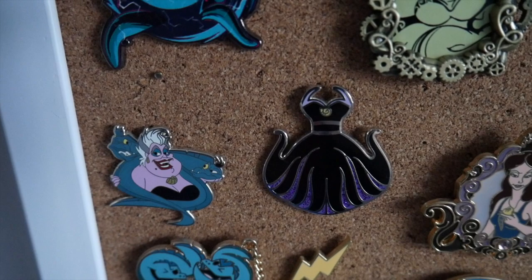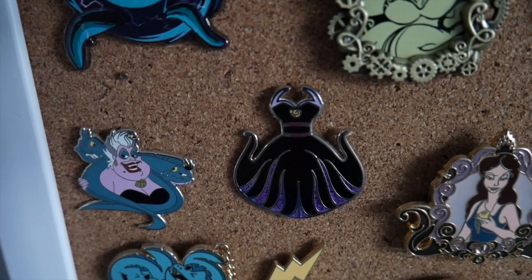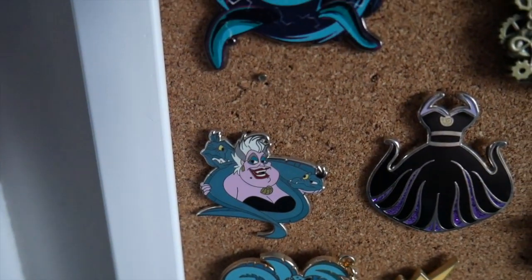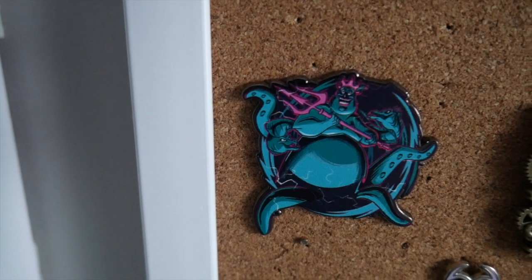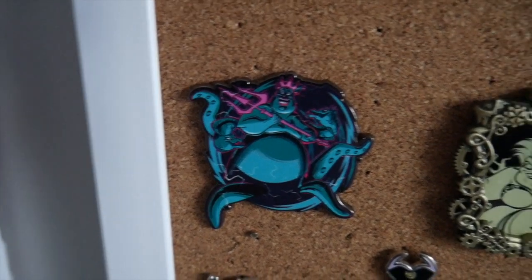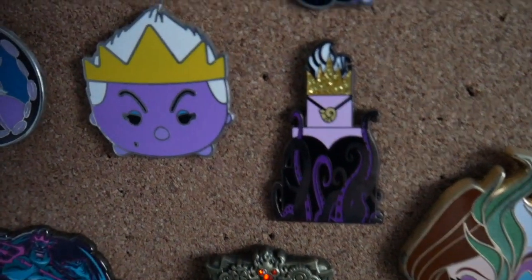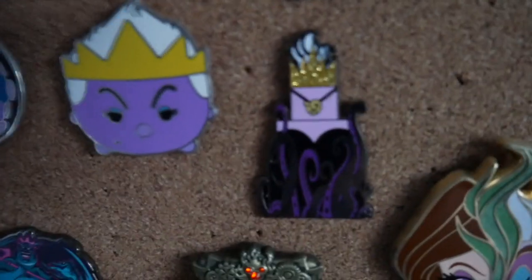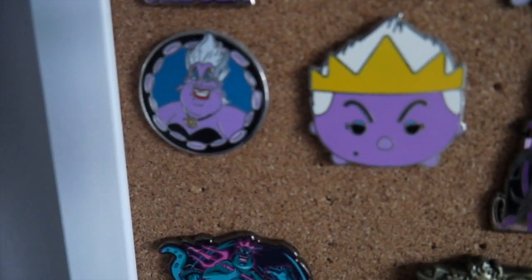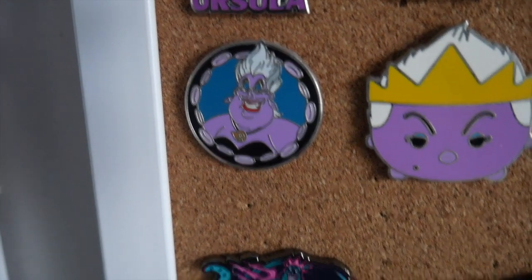And then we have the dress of Ursula from the Little Black Pin Shop. Ursula and Flotsam and Jetsam. That one is another one from that 4-pin booster set they just released. This one is from the Pinbakeshop, which I love. And then a Tsum Tsum pin, and that's from a mystery set.